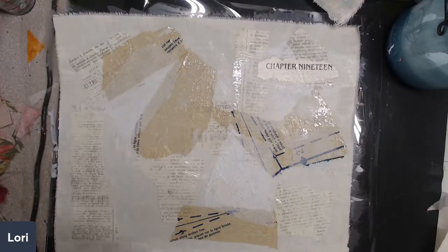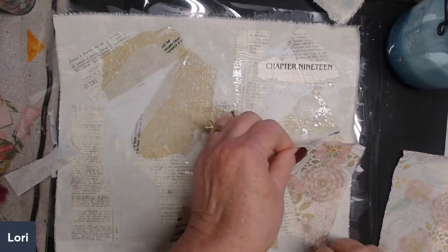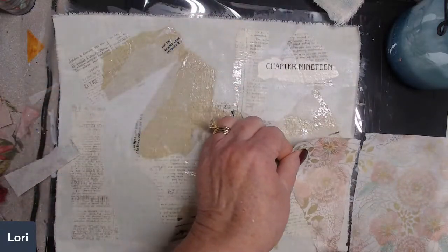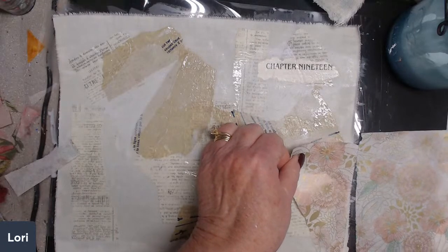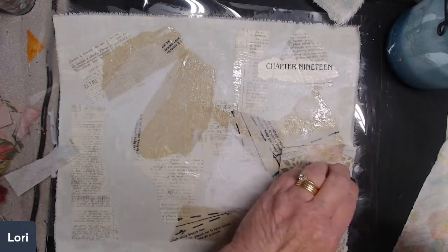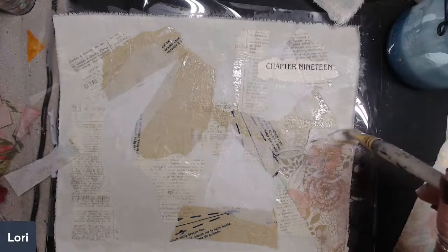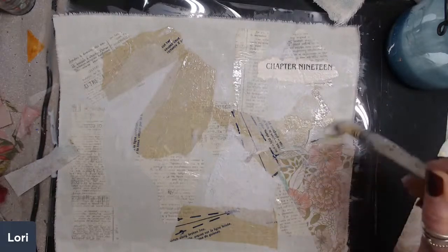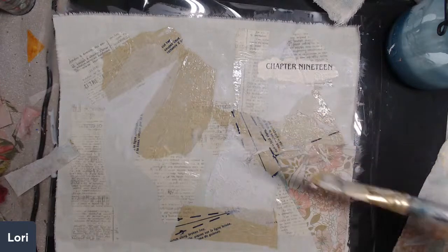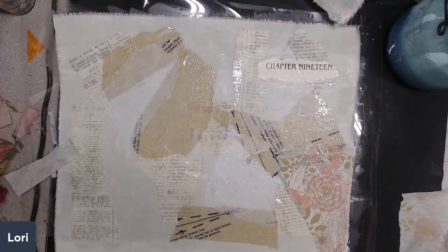Ahoy, matey. I don't know if you can see. Who knows where I got this? I got a big parcel of it. Got a big, big old parcel. And I'm just overlapping. My napkin's kind of disintegrating a little bit.